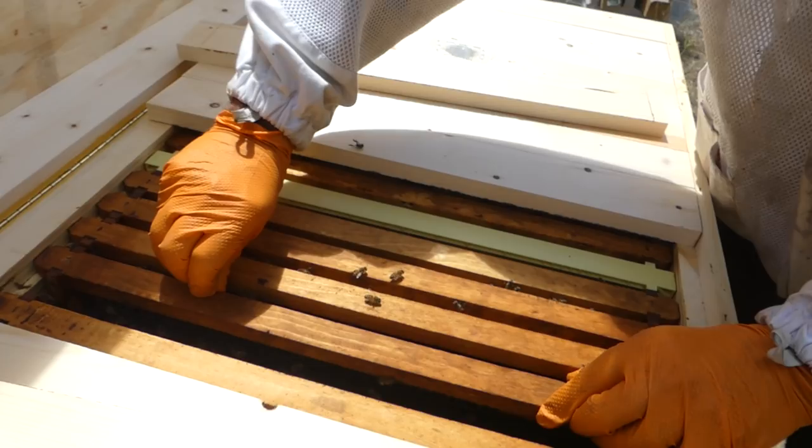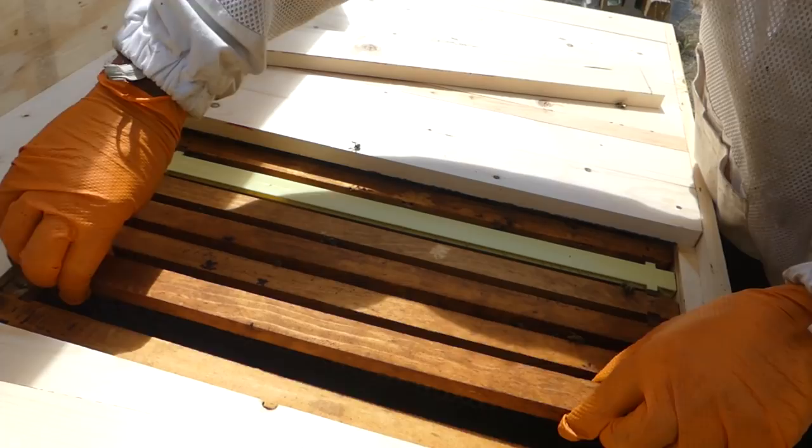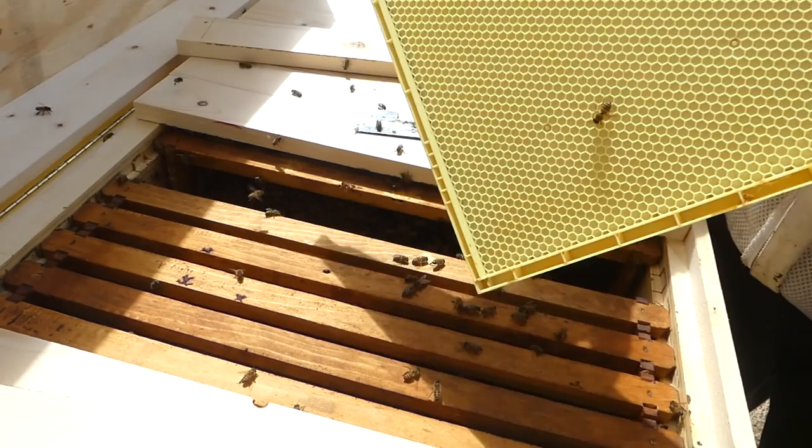Some of these really dark ones, eventually I'm going to take out and throw away. I don't want all these super dark frames. Like this one, that one's gonna go away. I think overall the bees enjoy me more when it's a horizontal layout and I'm not pulling entire sections of their home off. I can take this one out and put one in there that has honey on it.